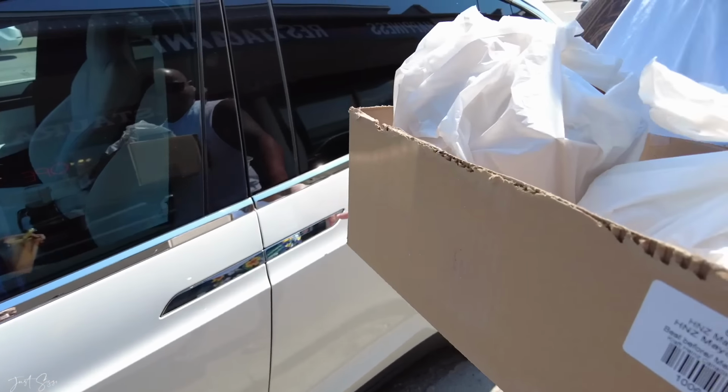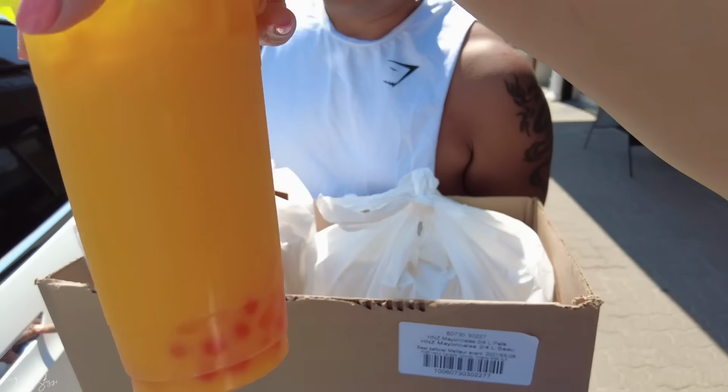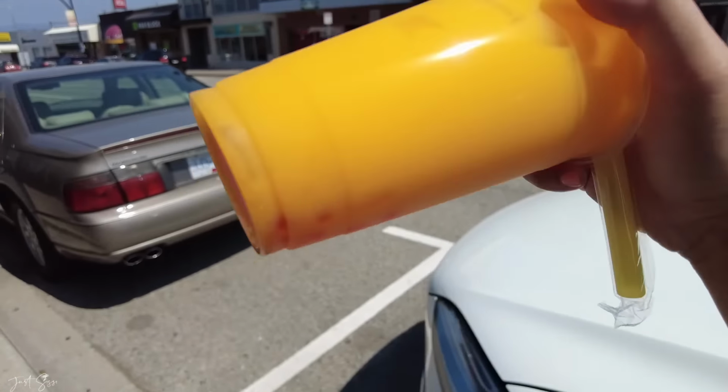So super excited. It is hot, hot, hot out right now, even though the weather seems a little bit muggy. It's only 31, but out here in the Okanagan, it's even hotter than, you know, Vancouver. So, got the food. I'm so excited. And she gave us a free drink. Super nice lady.